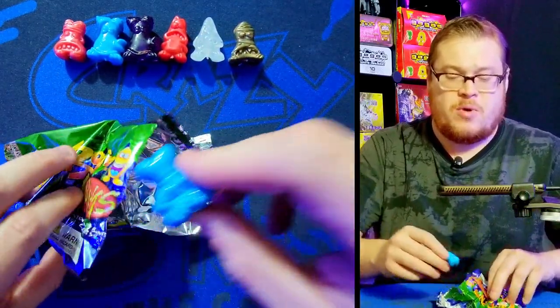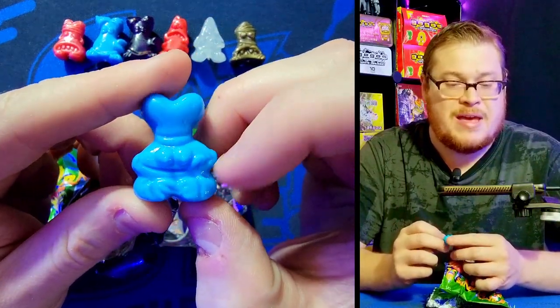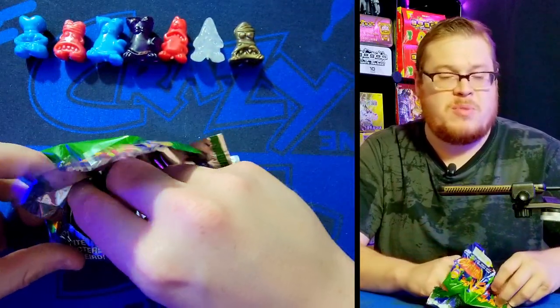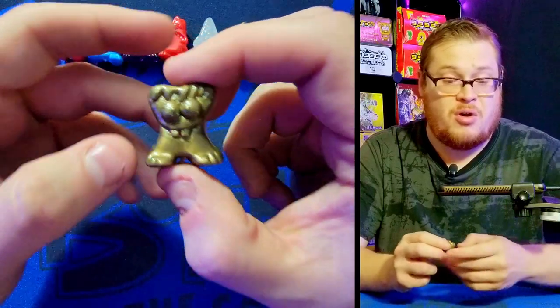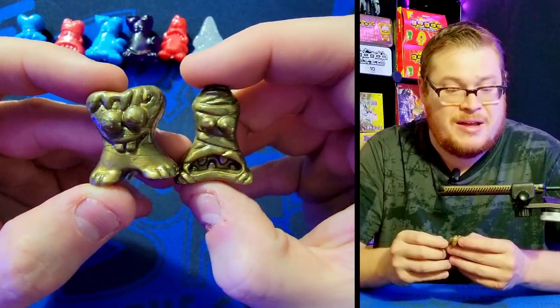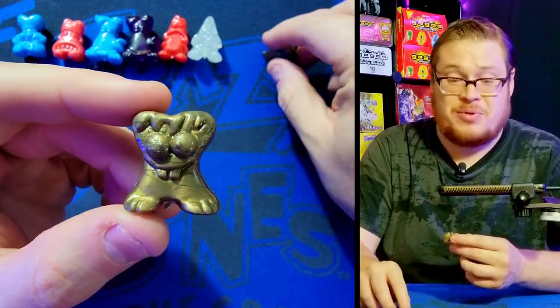Let's see what our next one is. We got Chef, good old boy Chef here. Everybody loves the Chef guy. He's not my favorite, but you know, he's fine. I think I prefer him in Mutants over the original. Oh my gosh, we just got another gold. Holy crap, is this, yeah. Wow, two golds in one pack is pretty nice.